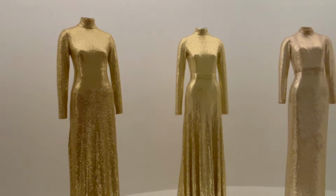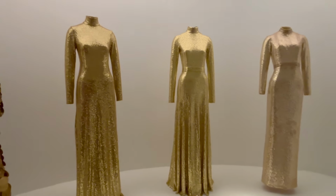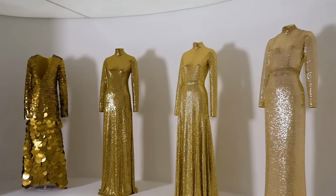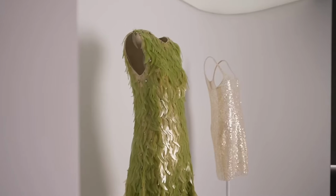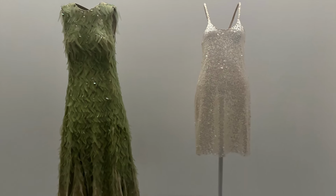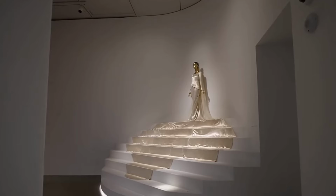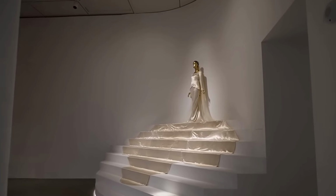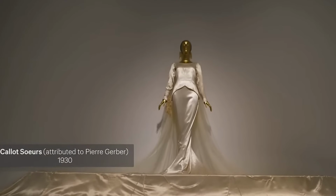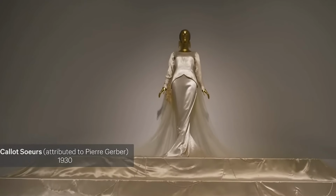Are you guys ready for the grand finale? Let's check out what's waiting for us at the end of the gallery. My friends, this is the muse of our show today, which is a mermaid dress designed in the 1930s for the wedding of New York socialite Natalie Potter.